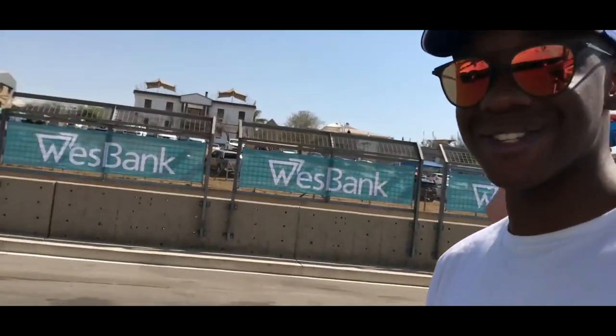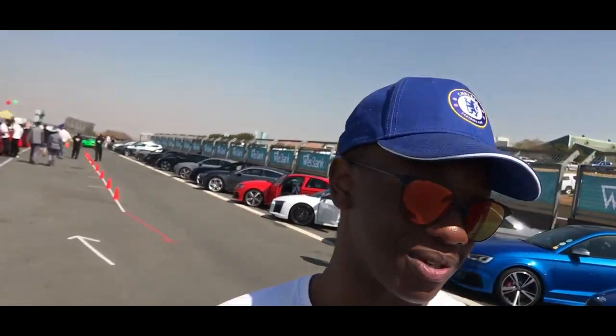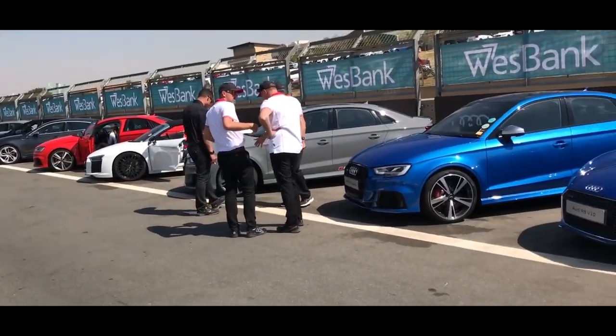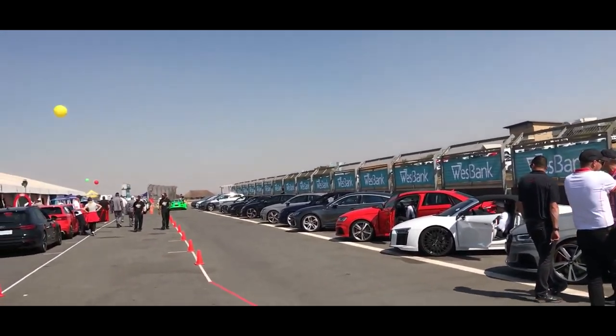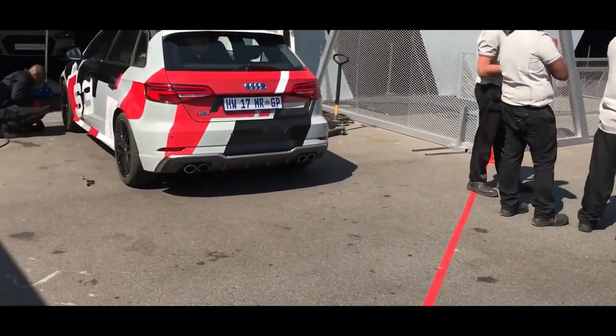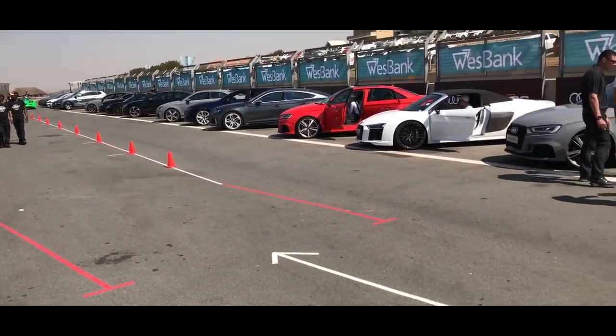And we've got Audis on Audis, baby. R8, RS3. Oh my goodness. I'm surrounded by beauty right here, baby. Check this out. Bro, I really want to get into that RS3, dude. Audi RS3. Absolutely insane.